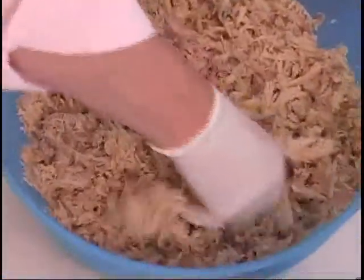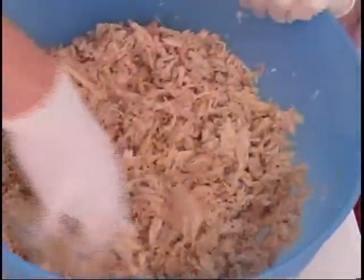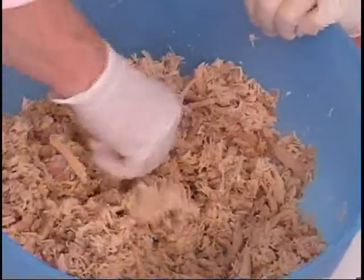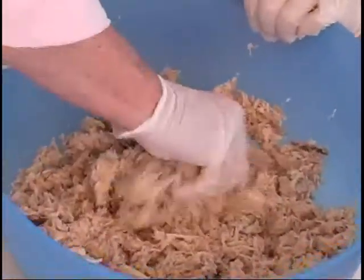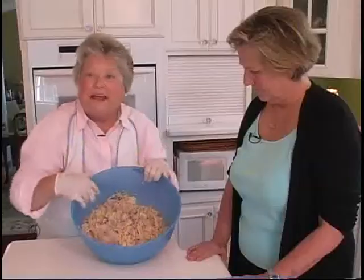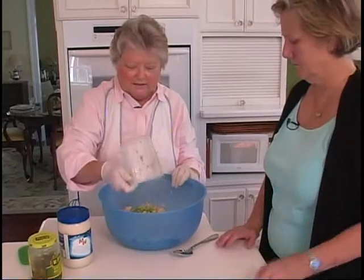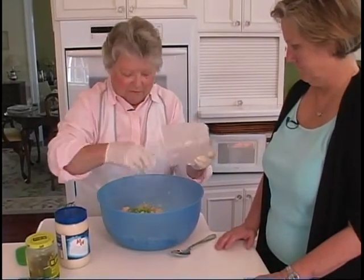And so what I'm doing here, and the reason I wear gloves, is I just think it's a lot better than sticking my hands in it. And I use these little gloves, and by the time you squish it, you don't have to use any time cutting it up. Now we're ready to mix it up. So the first thing we're going to do is just add the celery, and use about a cup or however much you want to use.